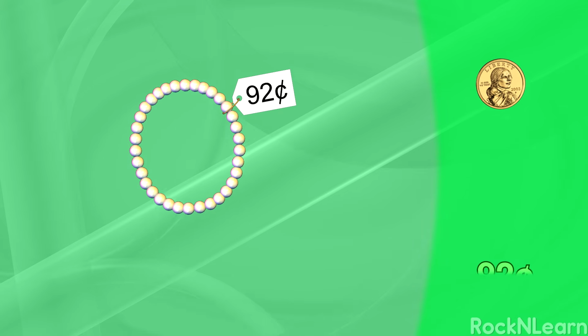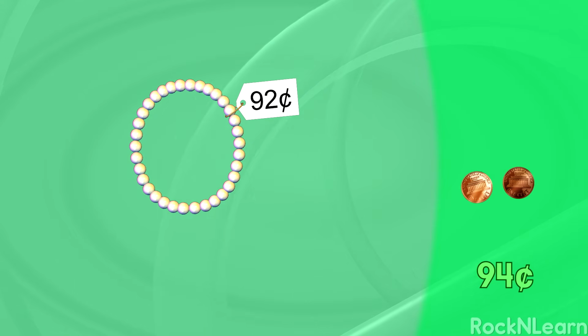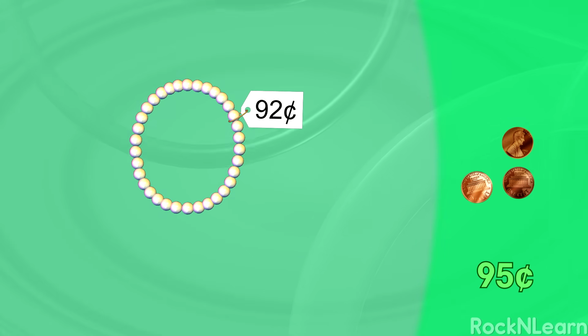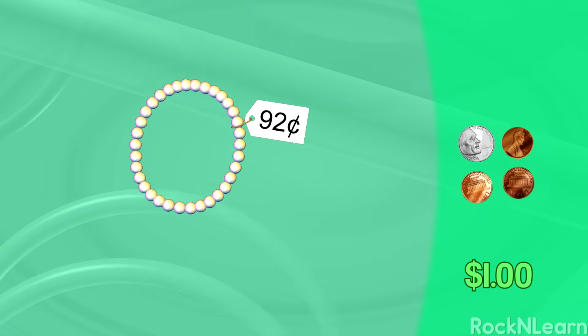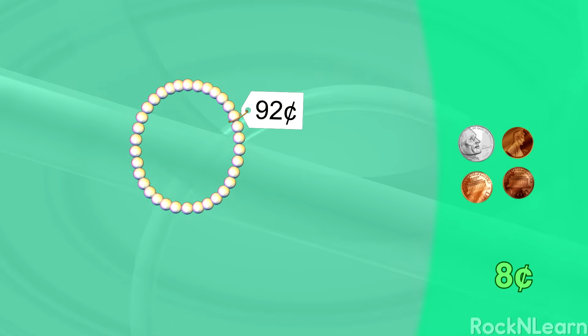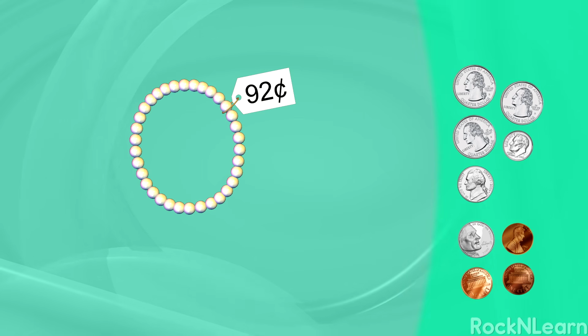The bracelet is 92 cents. 93, 94, 95. That's 3 pennies, and 5 more cents or a nickel brings us to the dollar. I get 8 cents change. And you get to keep the quarters, dime, nickel, and penny.